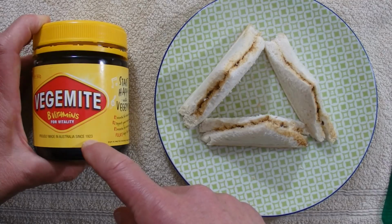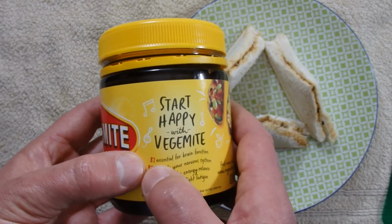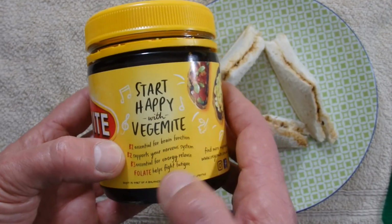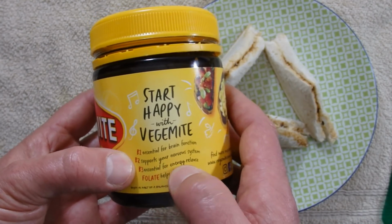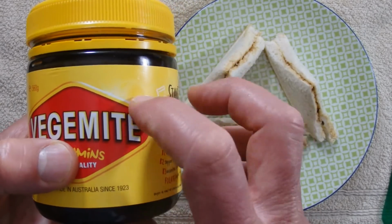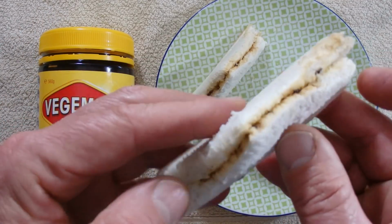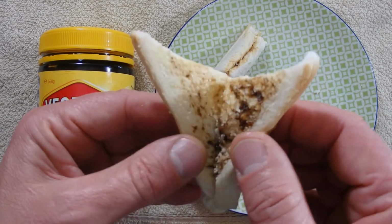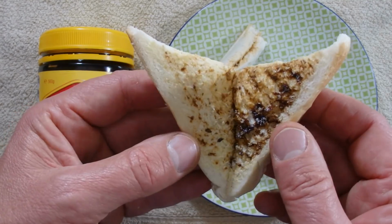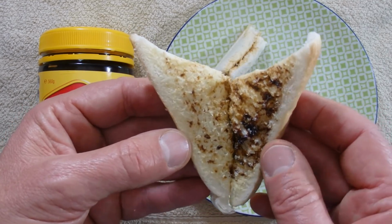Made in Australia since 1923. Took off after World War II. B1 essential for brain function. B2 supports your nervous system. B3 essential for energy release, and folate helps fight fatigue. So yeah, if you ever get a chance to try Vegemite, then I'd recommend it, but be careful you don't take a big spoonful of it. Just a thin spread is all that you need on your sandwiches to enjoy the taste and not overload your taste buds.